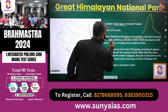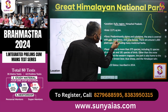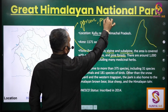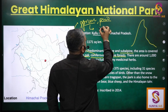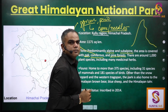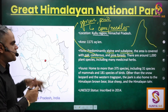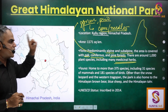So this has oak, coniferous and pine forest, right? I will just tell you about coniferous forest. Coniferous forests, for example, one of them here is spruce, okay, and even pine, Kilgoza, etc., right? And here you should also be aware that these have cones or these needles, right? And these conifers are very prone to forest fires. That is one thing you need to know. Now a lot of plant species are found which have some medicinal herbs, etc. So this is fairly something you know about what is happening in the Great Himalayan National Park, right?